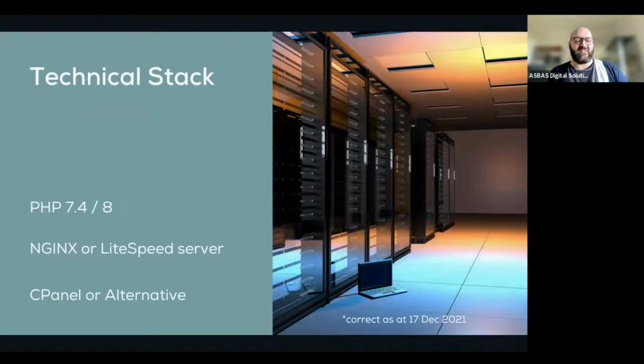Then when we come to the technical stack, this is where we decide whether you need particular technical requirements with your web host to serve a good website quickly. And that technical stack will involve PHP, which is the language that the website's written in, of version 7.4 or 8. 8 is a little bit problematic when it comes to a lot of very new websites that have old plugins in them. So some of those old plugins and themes may not work correctly with PHP 8 right now, but PHP 7.4 is the current supported version. So you should be running that regardless of your website being old.